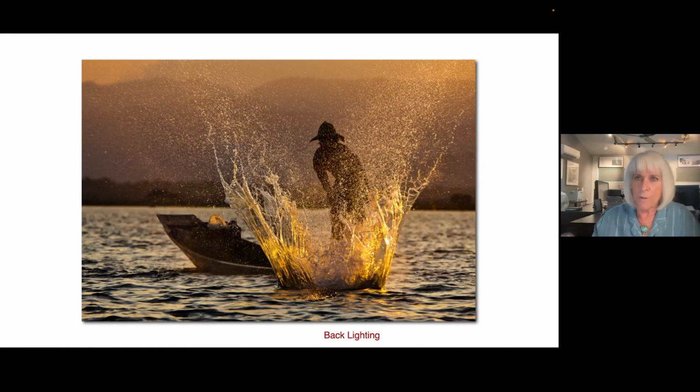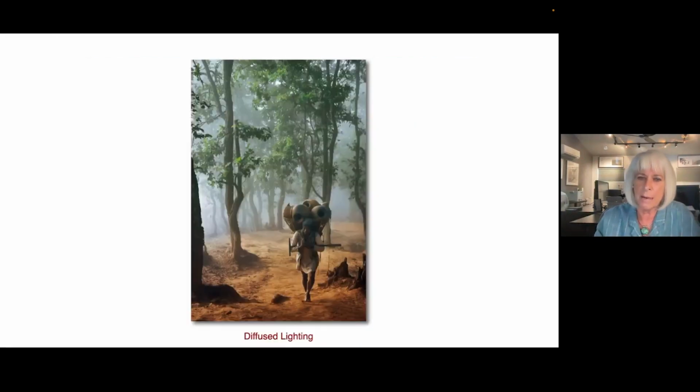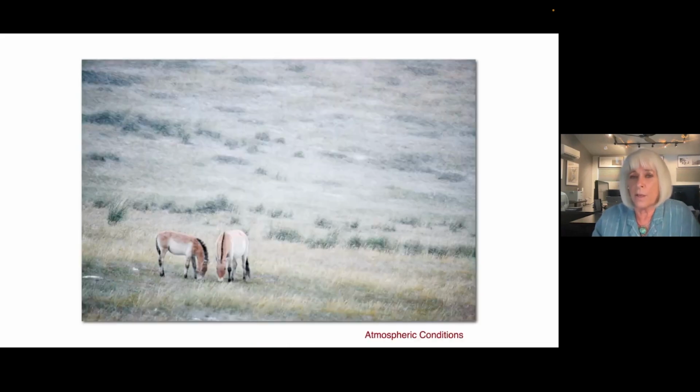And you have to be a little careful not to get a flare. You can use a hood, or I take my hand and I can see where the flare is going to be and I can shade it myself. But I love backlighting. Diffuse lighting, I think, is the easiest to photograph in, and it actually brings out color. As I was saying, with low contrast light it's easier to see the colors, and it's one that I think is the easiest for any of us to photograph in.